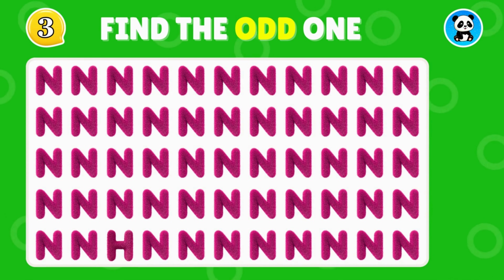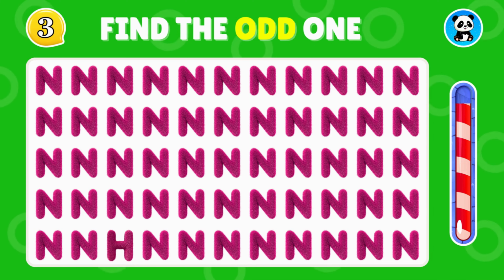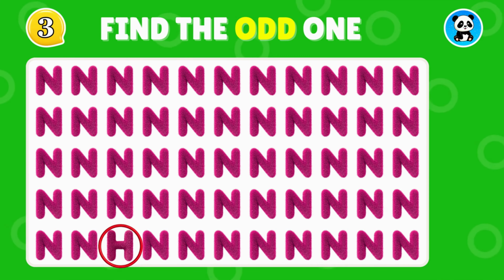What letter seems misplaced? Can you tell where it is? Impressive! You correctly spotted the letter H quickly.